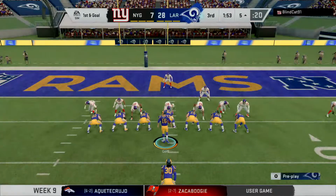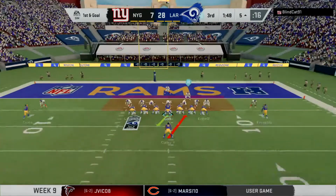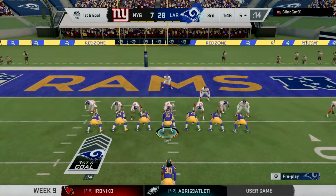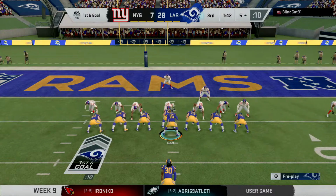Cut. Like 20. Watch the run, watch the run. Hey, switch gears, switch gears. Louis.